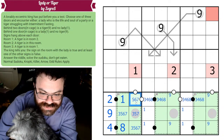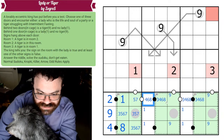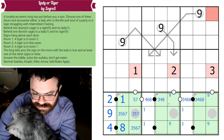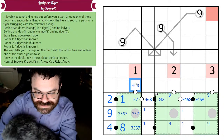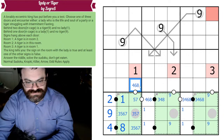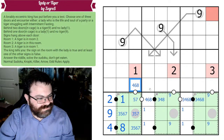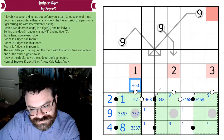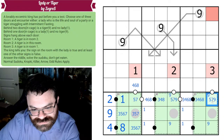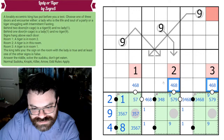So we can't have a 3 or a 6 still. This can't be a 3, but it could be a 4, 6, or 8. That means this can't be 6. This is even. This is 4, 6, or 8. These are 5, 7, 9. So these are also even. These are from 4, 6, or 8. So we have a 4, 6, 8 triple.